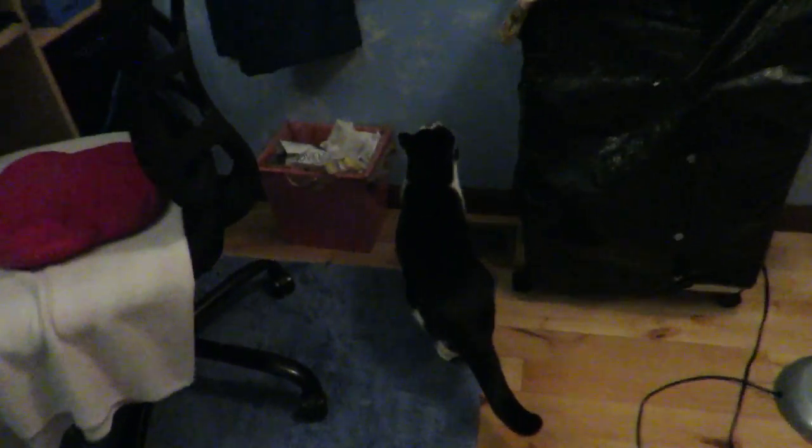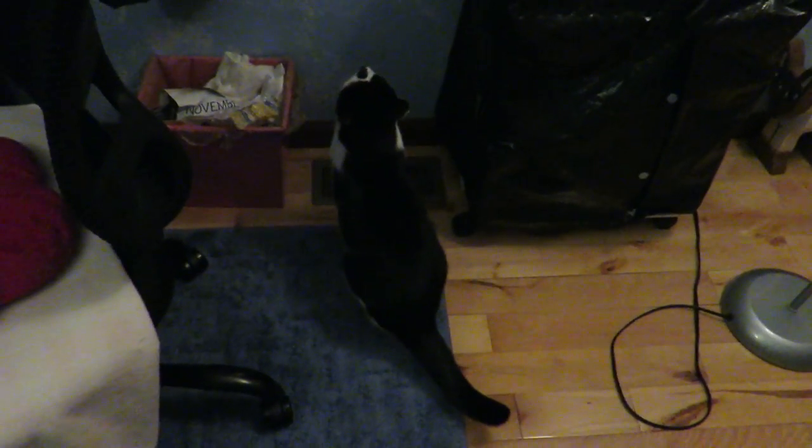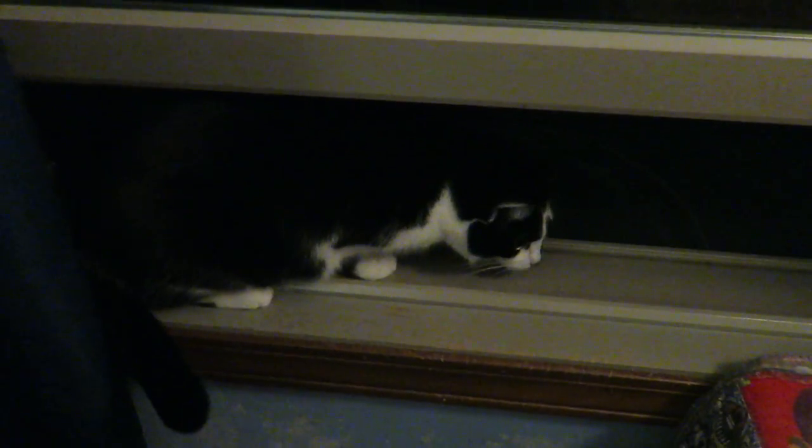Kitties can come in now. Oh, first one. You immediately going for the window? She's gonna go for the window. You gotta go for the window? There she goes. If there's an open window, she is so in it.